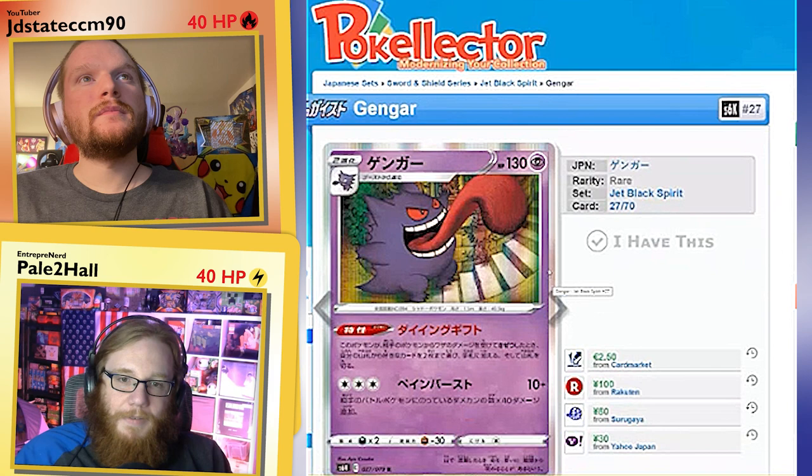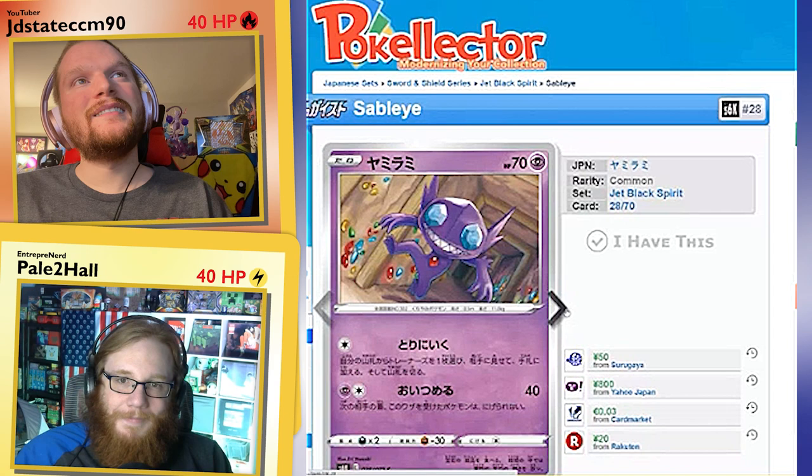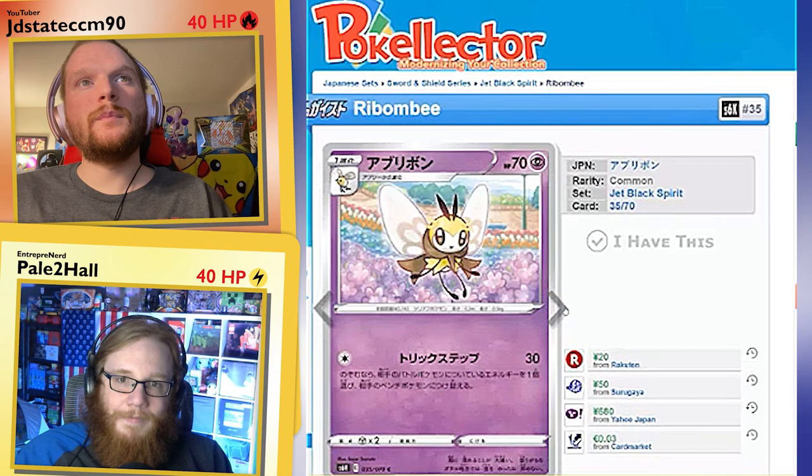The art, though. Yeah, it looks like Luigi's Mansion style. He's about to take the mansion with his tongue. That's cool. Sableye. That thing steals gems like Abu from Aladdin, doesn't it? We got Cresselia, Golett, Golurk, Inkay, Malamar, Cutiefly, Ribombee.